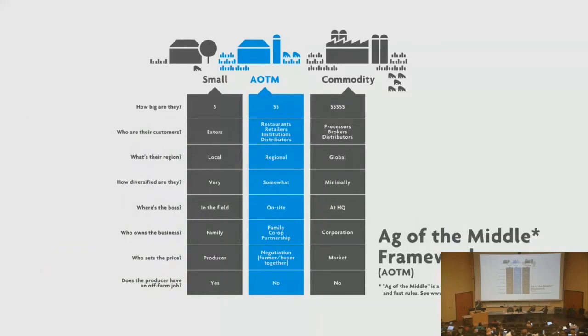And I would say this is not set in stone. It's more of a guidance to figure out what agriculture of the middle is, because middle is kind of a blurry term. But what you will see is Ag of the Middle is in the blue in the middle, pun not intended. They're basically farmers that are bigger than the traditional small farmer that sells directly to the eaters, for example, a farmer that sells at a farmer's market. And so maybe they only sell at a local scale, like a city or maybe their county, but not much beyond that. On the other side is commodity industrialized large-scale farms that are selling to globalized markets or national markets. Ag of the Middle folks are in the middle.